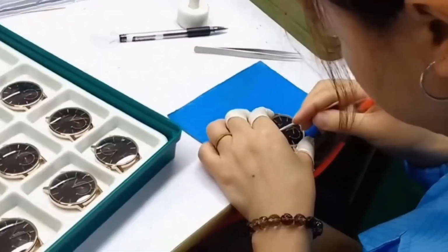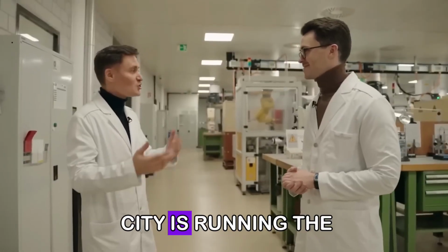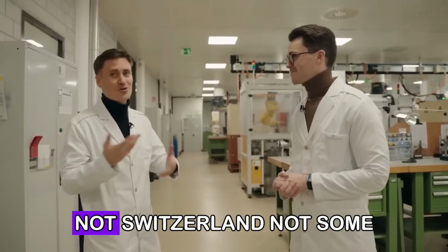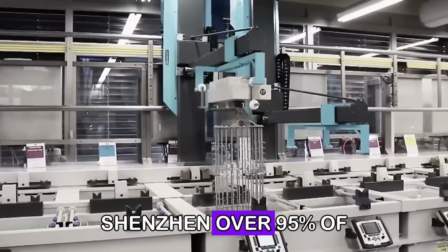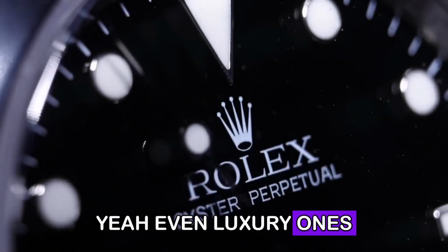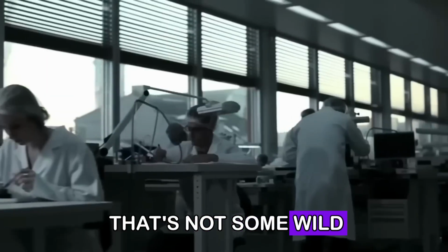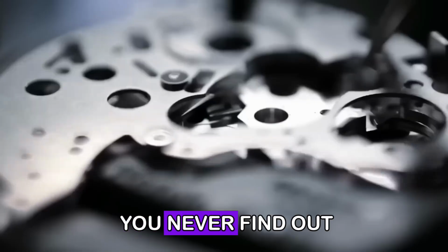Shenzhen, China. Most people don't even blink when they hear it. But guess what? That city is running the global watch game. Not Switzerland, not some old man in the Alps. Shenzhen. Over 95% of the world's watches, yeah, even luxury ones, come out of there. That's not some wild guess either. That's a cold, hard fact the watch industry hopes you never find out.